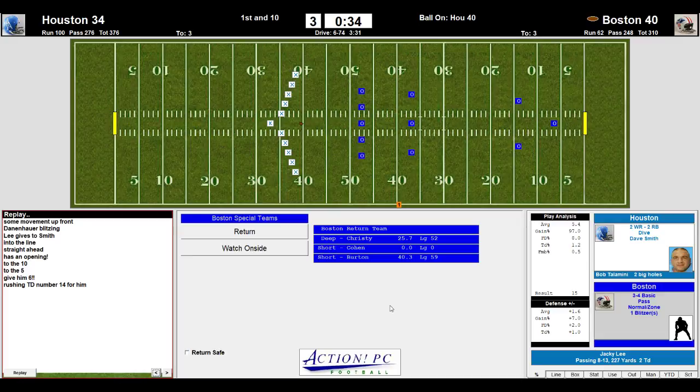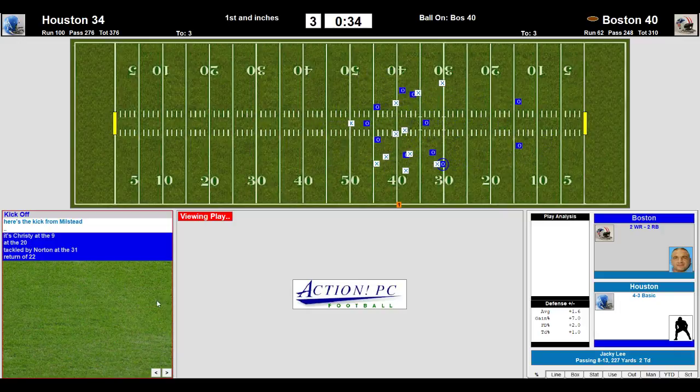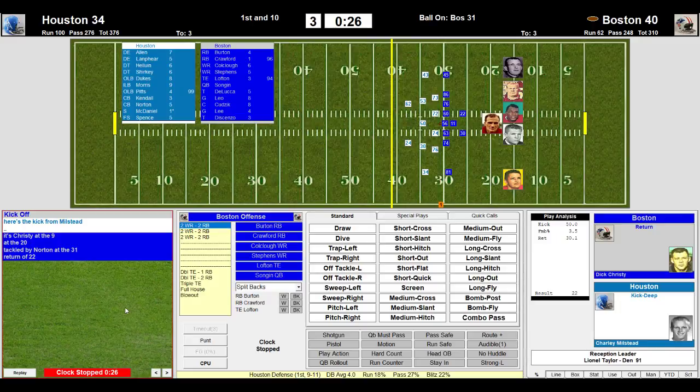Houston will kick off. Deep for the Patriots is Christie. The short men are Cone and Burton. Burton's had 3 fabulous returns. Here's the kickoff. It's short. Here comes the return. And that was Christie who came up to field it. Return to 22, tackled by Norton. 26 seconds left in the third quarter. Boston 40, Houston 34.